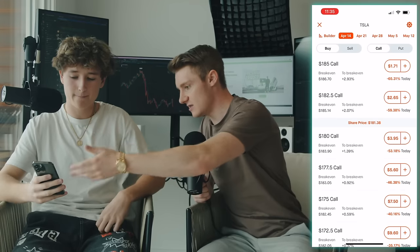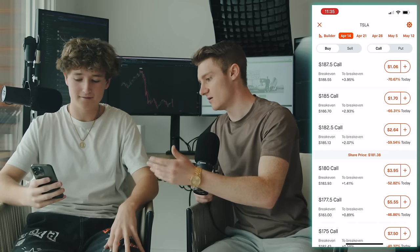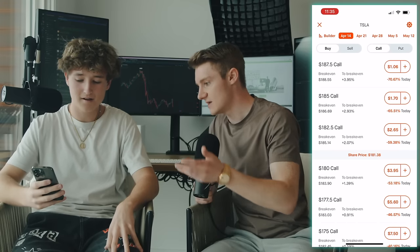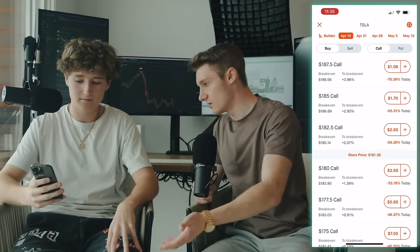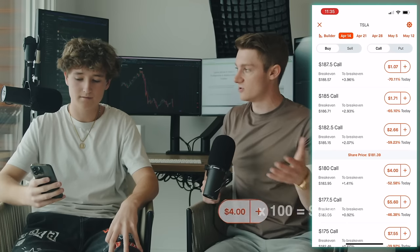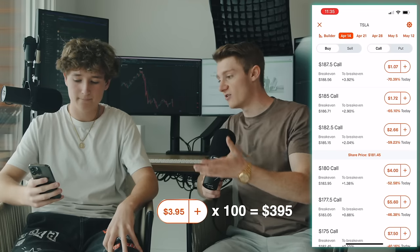So say the $180 call, which is in the money because it's below where the current price of the stock is trading, right? Tesla in this case, $394. And it's $394 because, again, it's leveraged 100-to-1. So it looks like it's $3.95, but that's $395.